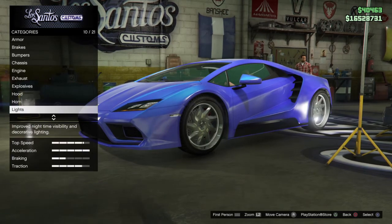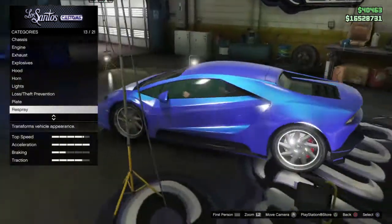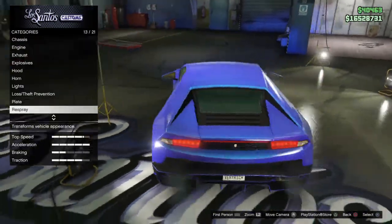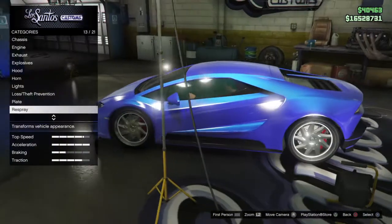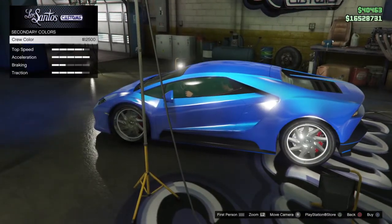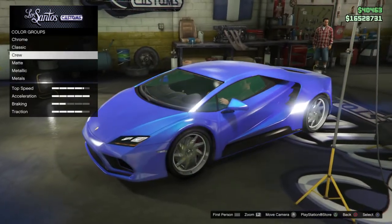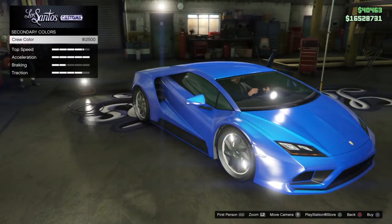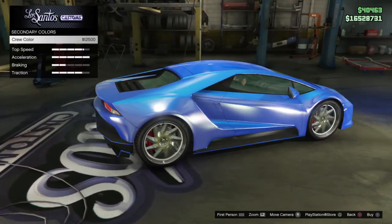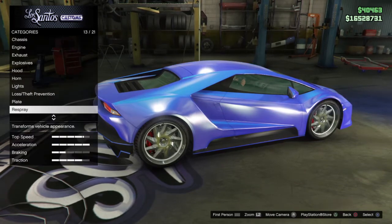I'm just keeping a stock horn. Lights, I got my blue lights on there from the arena. Respray, it's a fully modded respray, no selected pearlescent, etc. Triple color car. I like this car a lot. It's a really nice car.